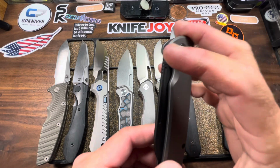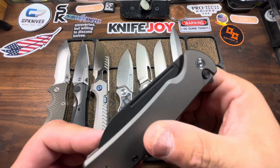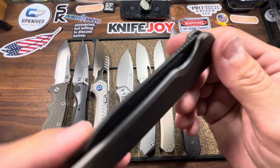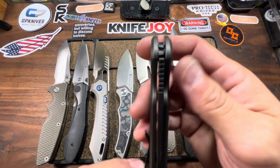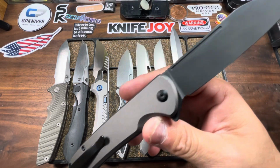Okay, these last two. This is one of the most recent acquisitions on this list. I got this December 16th, which was my birthday. This is the Civivi Chevalier version 2. Now, I spent $69 on this one. This one has never left the table.